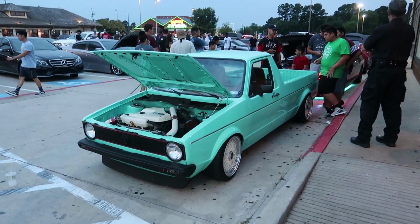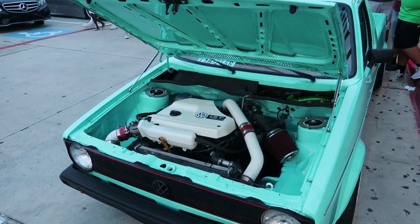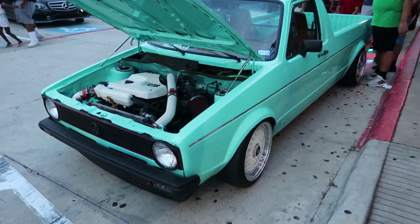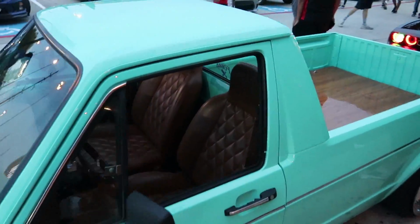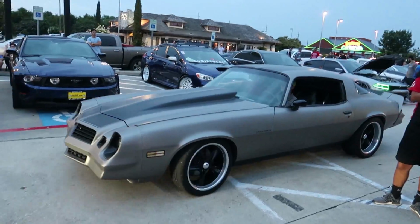Check this out, you never see these. I know I probably just said that about the Ferrari, but a Volkswagen truck? That looks so cool, especially in this mint color on some BBSs. Look how small that engine is. That's crazy. Mint, baby, mint. That's wicked.